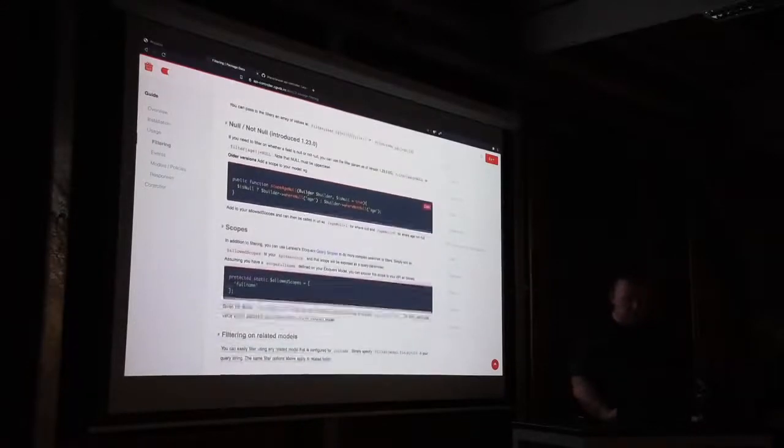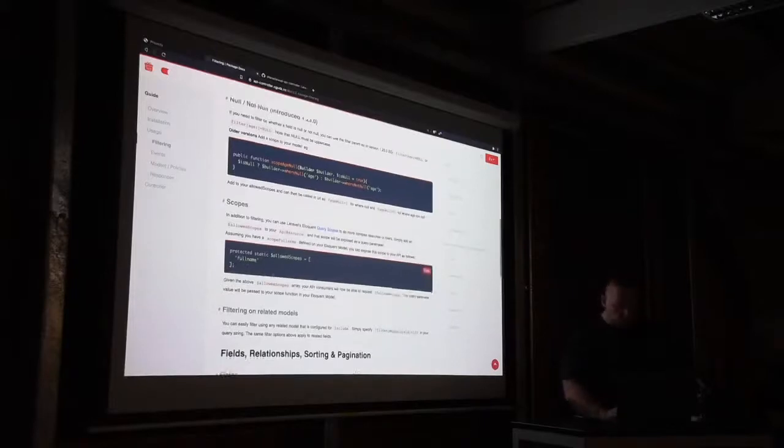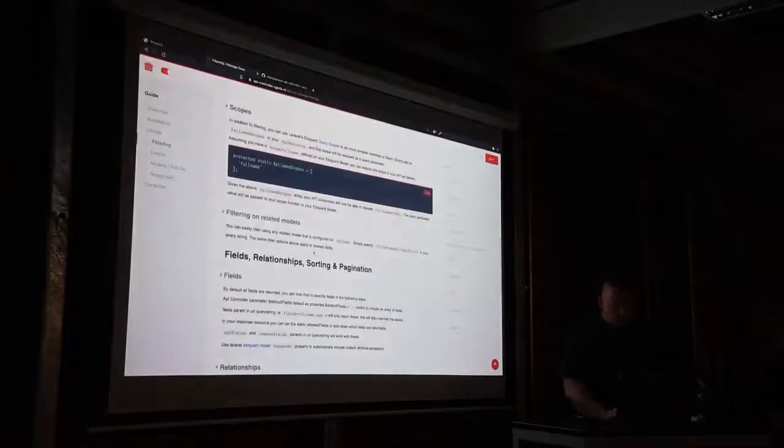Where it does come in quite nicely is scopes. It does know how to deal with Laravel scopes, so you can write your scopes and add them to your API without doing anything other than adding it to your allowed scopes array within the API resource. Filtering, as we saw, include relationships. You can literally say include, well, filtering on your related and including your related through the include and filter relation.field.